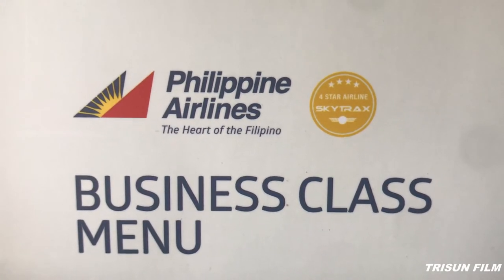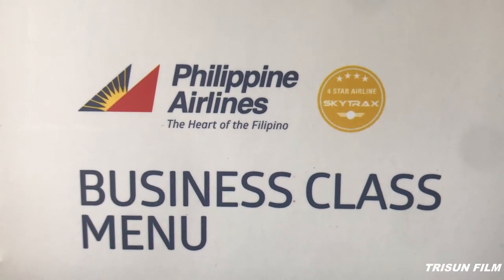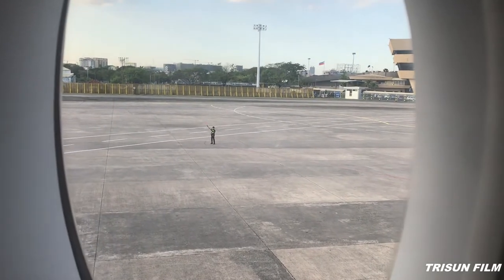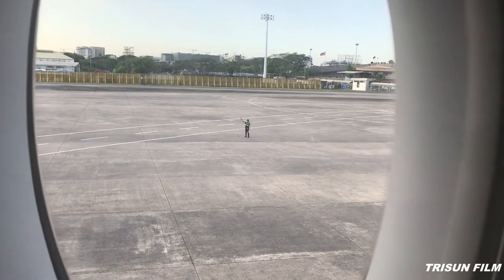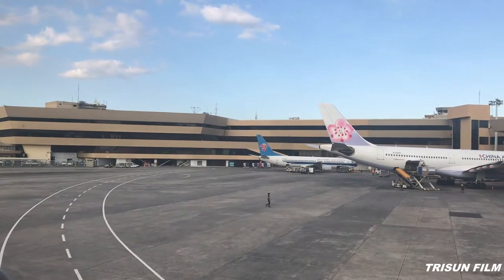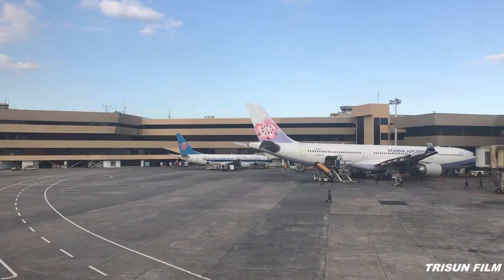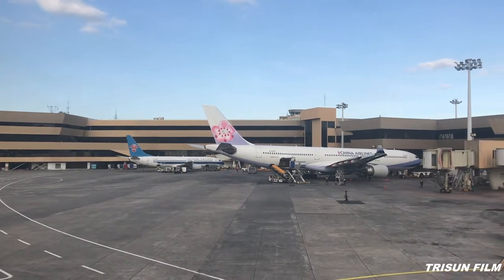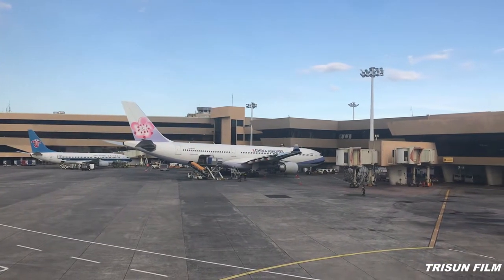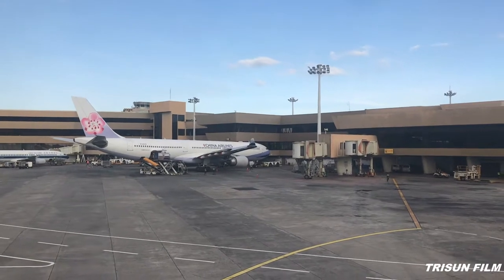This is Bai. Join me as I travel business class from Manila to Toronto, Canada, courtesy of Philippine Airlines. We are now leaving Ninoy International Airport. Going to taxi around 10 minutes. This flight will be 14 hours from Manila, Philippines to Toronto, Canada, non-stop, courtesy of Philippine Airlines.